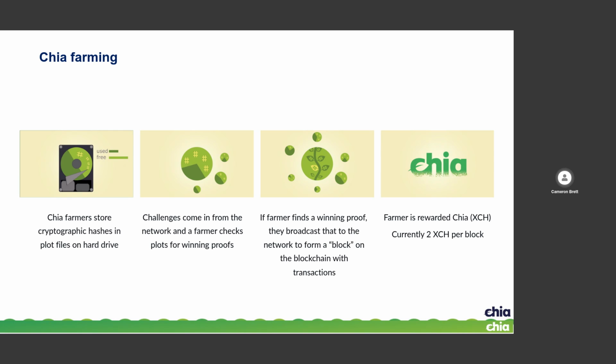So Chia is a cryptocurrency that uses something called proof of space and time. And this is the consensus mechanism we actually use to secure the network. And you can think of Chia, it's kind of like Bitcoin, but with hard drives. That's how I explain it to people that aren't really into crypto. But it's really something more special than that. So you do the work up front and then you store it on the drives.